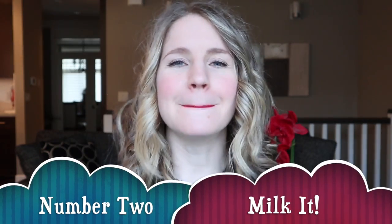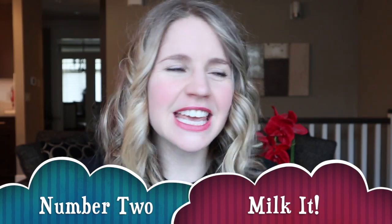Number 2, milk it. So milking it and breathing deeply throughout G-spot stimulation is really important. When I say milk it, I really mean just taking time to work into the tissue. The most common strokes that are effective at G-spot stimulation are pulses, so just gentle pulses on the area, as well as strokes either side to side or up and down or little circles. Feel into what works best for your body, but the point is take some time here.